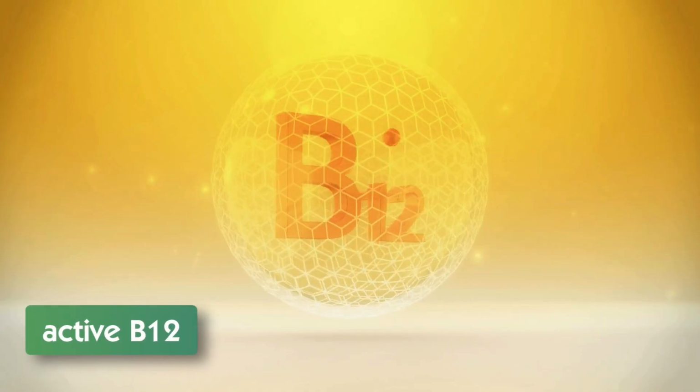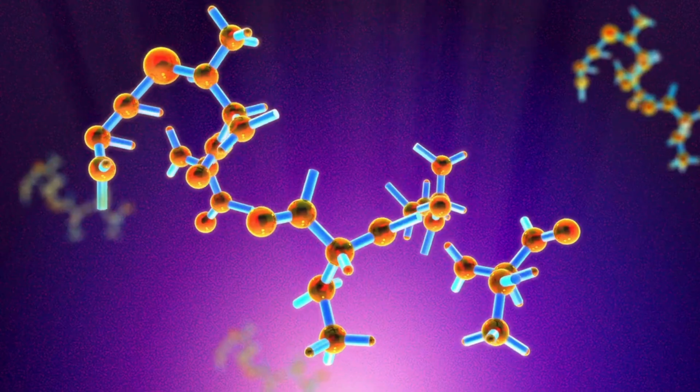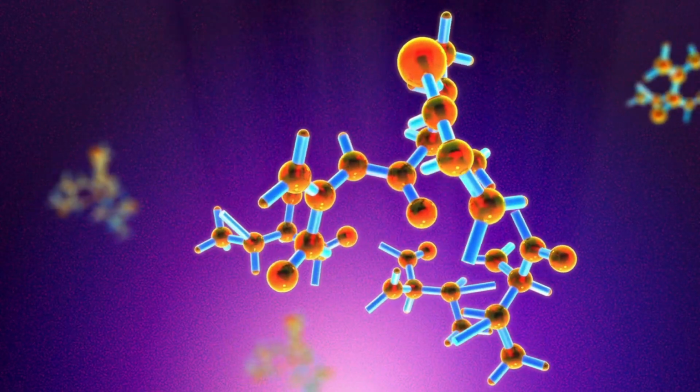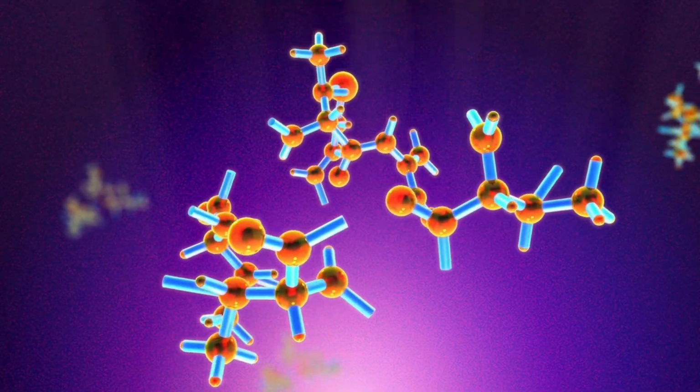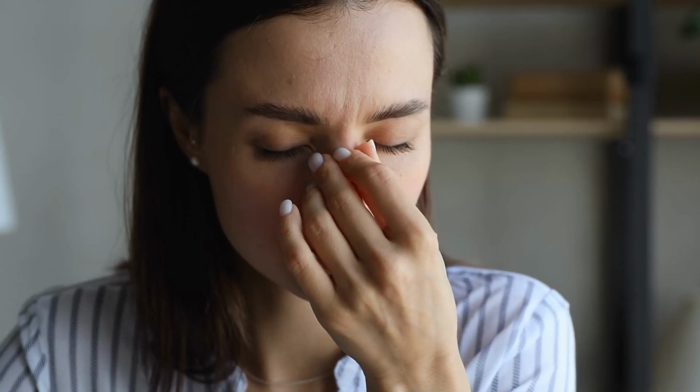That's why a more accurate test is active B12. This measures the fraction of B12 that's bound to transport proteins and actually available to use in your cells. And research shows it's a much earlier and more sensitive marker for deficiency compared to total serum B12. So if you've ever been told your B12 is fine, but you still feel exhausted, foggy, or have tingling, it's worth asking specifically for active B12.